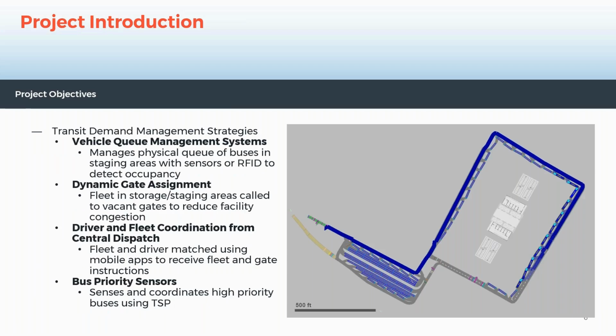Some project objectives. What you're seeing here in this graphic, I just dropped in some plan view images of elevator banks and bathrooms and escalators just to visually depict what it looks like. But essentially, we have the internal floor plate, and then on the exterior of the building, you have some gates. And so the opportunities that we really wanted to investigate are some ITS strategies to manage demand for transit.